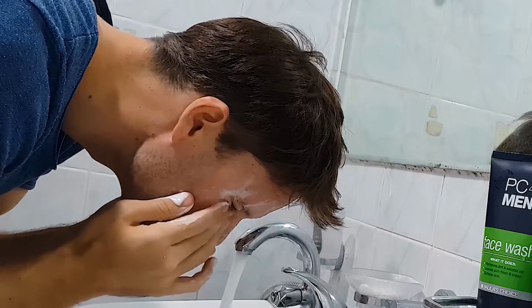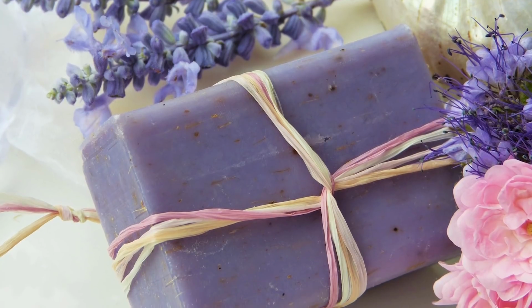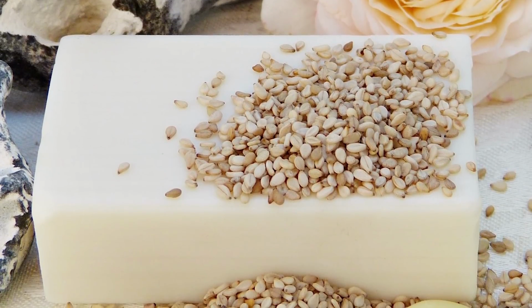Use a gentle but effective water-soluble cleanser twice a day, because drying cleansers and harsh cleansers and scrubs or cleaning brushes, they just make things a lot worse. Try to avoid all types of bar cleansers, even if they claim to be soap-free, because those ingredients that keep the soap in a bar form are actually the culprits that clog your pores.